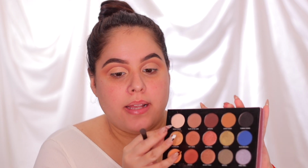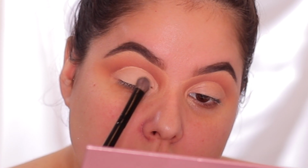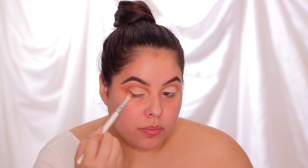So now I'm gonna go ahead and take the matte shade that's in the palette, and I am going to set that concealer, or set that cut crease that we just did with this shade. I'm gonna take a little bit more of the shade Booked, which is that reddish brick shade, and I'm applying this to the outer corner so that it's not so harsh. I'm gonna go ahead and take the makeup wipe, and now I'm gonna clean up all of this fallout.